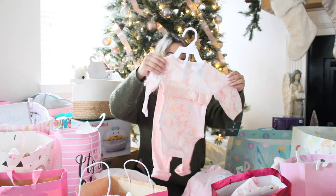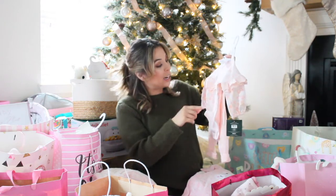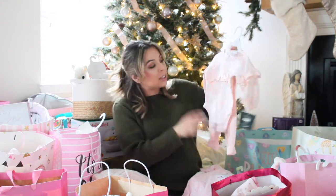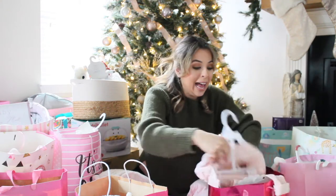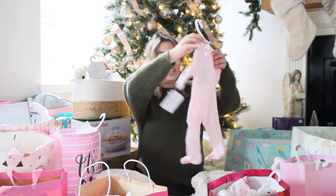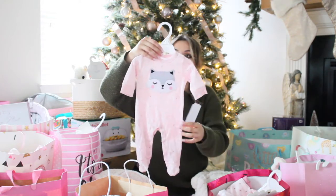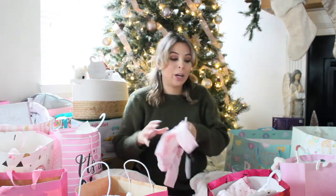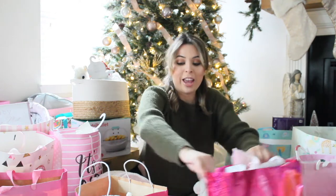I'm just so excited. Look at these. These are so cute. This one's for 3 to 6 months. How cute. I love these colors. I'm just obsessed. This one's adorable. This is a little tiny onesie and it is a newborn size. How cute. Thank you so much, Blue. We truly appreciate it. So glad that I got to see you there.